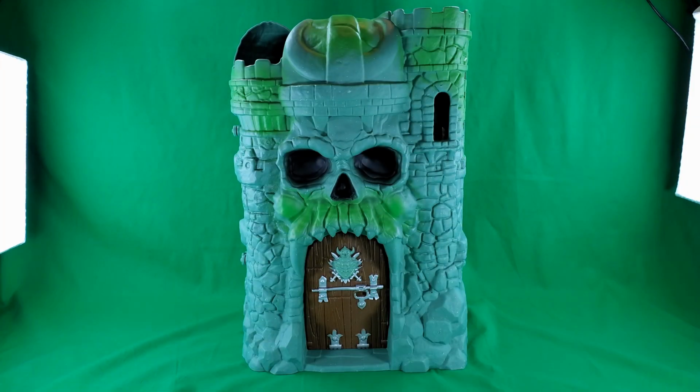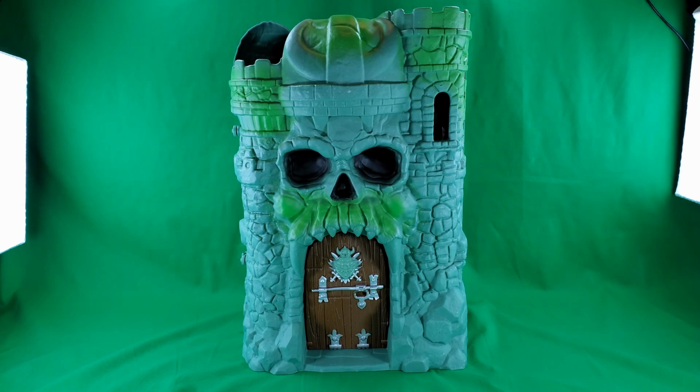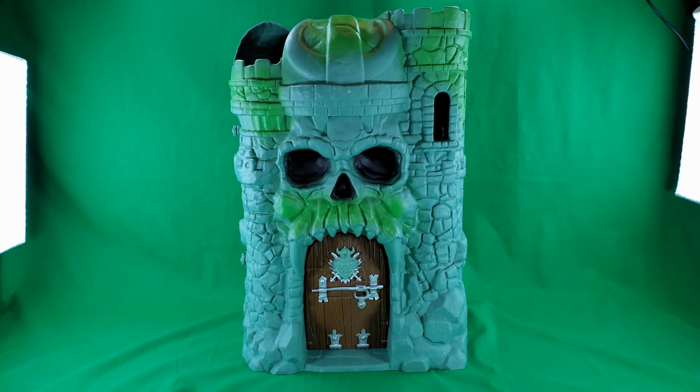And in spot number 1, we have Masters of the Universe Origins Castle Grayskull. Again, these are in no particular order. So, I just wanted to show this one first up. Castle Grayskull. Fortress of power and mystery for He-Man and his foes.